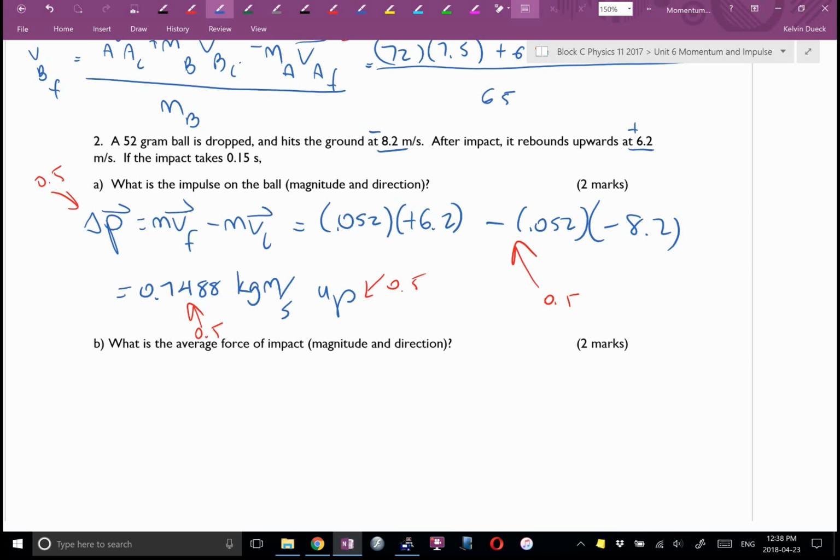There is enough that you could go F equals MA. M is 52 grams, 0.052. And you could find A, I think, by going VF minus V over t. And if you did it that way, I'll give you full marks. Since I found impulse in part A, I have a shortcut. I can say that force is impulse over time.